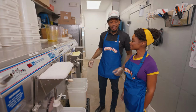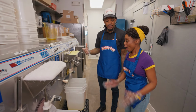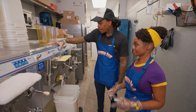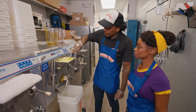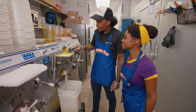All righty. So now the product is frozen inside and it's time for us to let it out. So I'm gonna start off by just hitting this button. And this one. And now it's ready to come out. So I'm gonna stir up the top a little bit. Get the top mixture a little solid. All right, and we're ready to go.